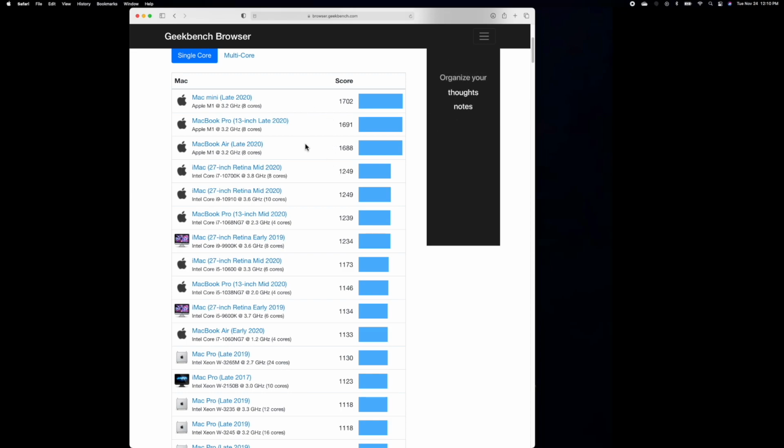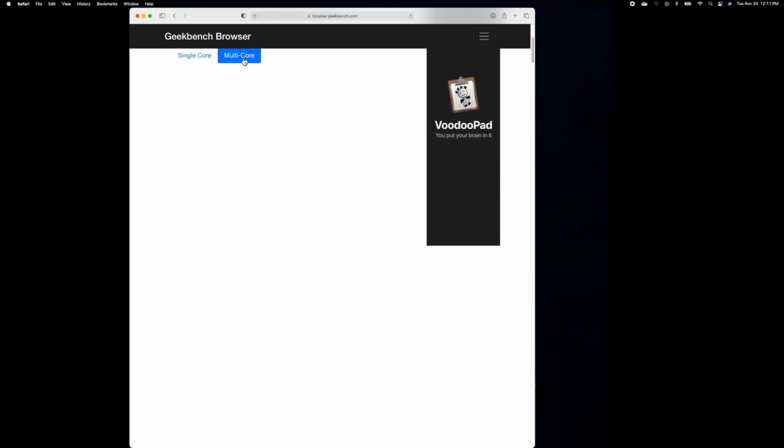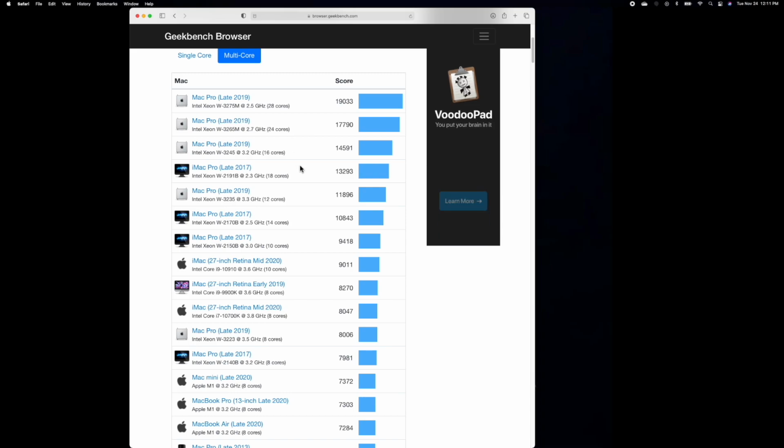So these entry-level MacBooks are beating out desktop processors, as these are low-power entry-level MacBooks. They're replacing the Mac Mini, which is an entry-level product, and replacing the MacBook Air, which is an entry-level product, and they're replacing the MacBook Pro 13-inch, which is an entry-level product. So that's pretty impressive. Let's take a look at multi-core scores.